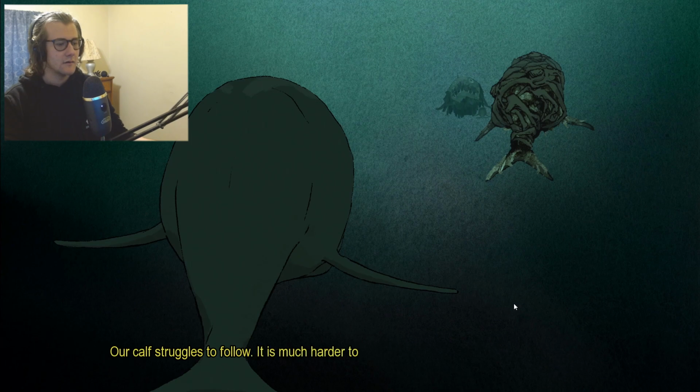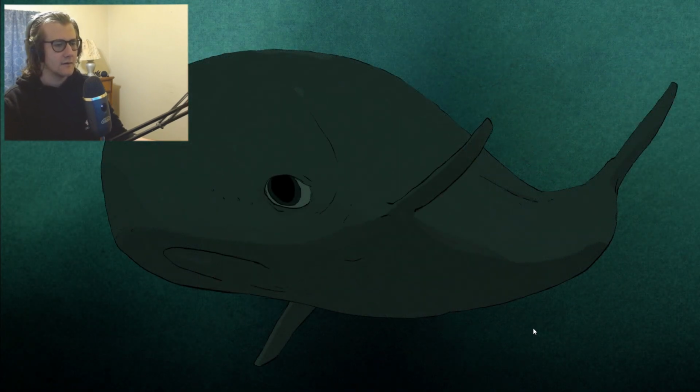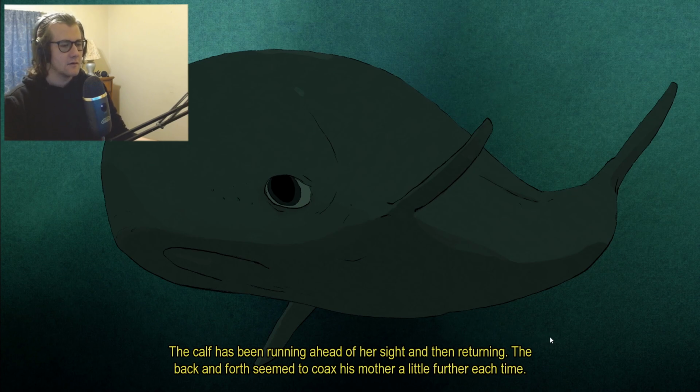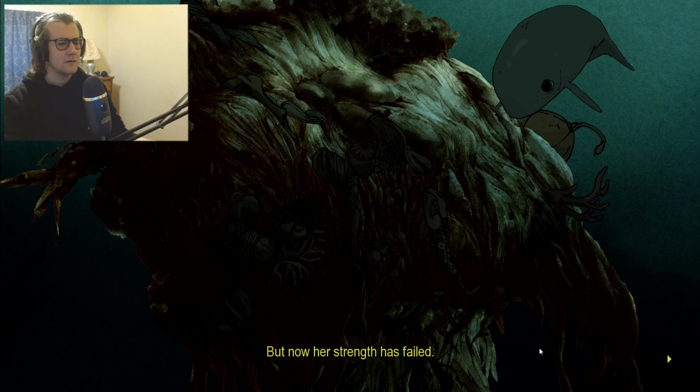Our calf struggles to follow. It is much harder to swim outside of a larger whale's slipstream. And his mother is falling far behind again. He races back to be by her side. The calf has been running ahead of her sight and then returning. The back and forth seem to coax his mother a little further each time. But now her strength has failed. She cannot even lift her fins in response. Oh no.